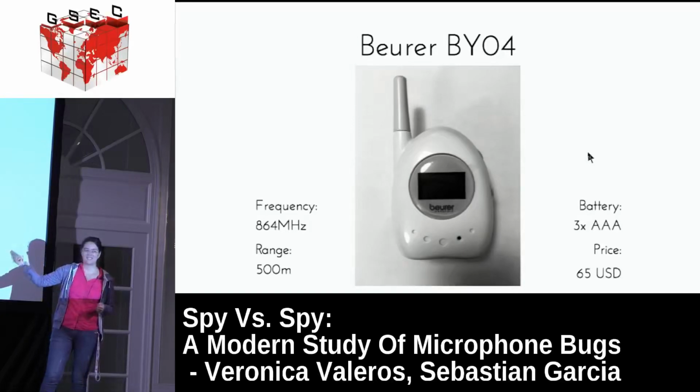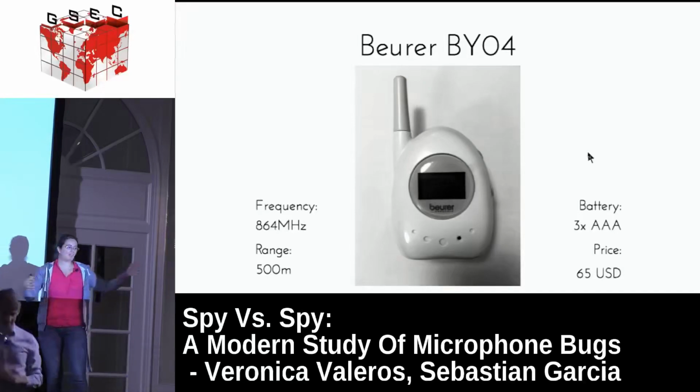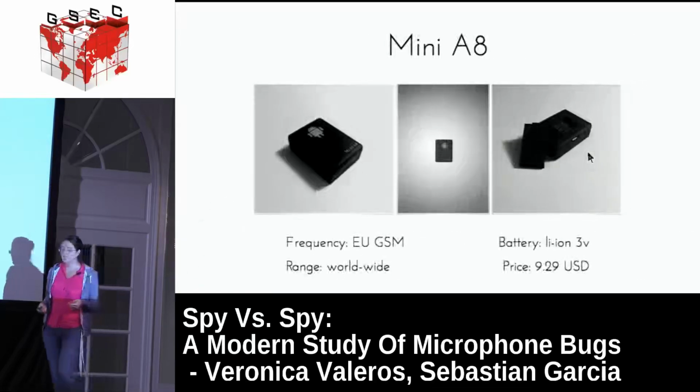So 800 megahertz or something, and the range in there is wrong, because the range advertises 800 meters, which is a lot, right? I'm not sure why somebody would leave a baby and go 8 blocks away, right? But maybe. And the price is a bit higher. It's $65, and it has like 3 small batteries.